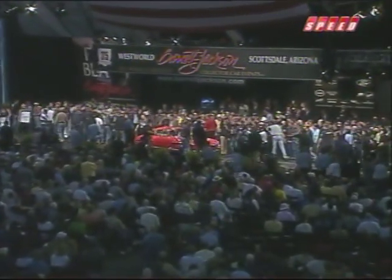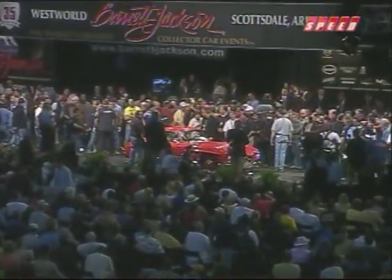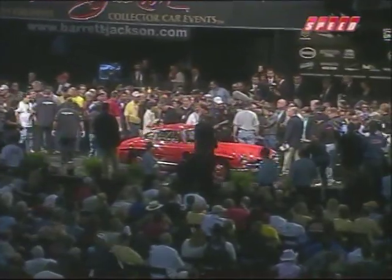Yep. Now we're going to find out, will the same bidder, if we can see who bought that car, keep an eye on them, and are they going to go after the second car, and are they going to be willing to pay whatever it takes to keep the two together? The Gullwing is a little older, 1957. Basically the same car.